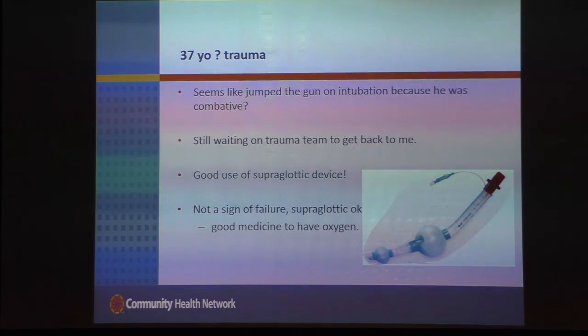I like the Kings. I'm more partial to the iGels, if anybody has those around. Anytime you can not mess with a balloon seems easier. But Kings are easy to place and seem to be very well tolerated, and you get oxygenated well with them. So I'm not against them. But way to go, early to the supraglottic.